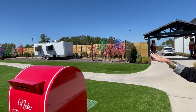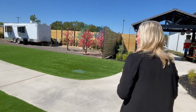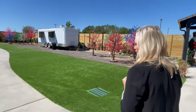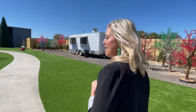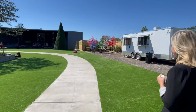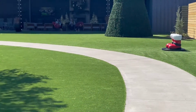We've got a food truck out here that has different menu items than the cafe does inside. More, heartier options, I would say. Sure. You're going to get a great patty melt out here, great tacos, a little bit heavier food going on out here. Santa's boots, look at that. Another photo opportunity. You can actually stand in Santa's boots.